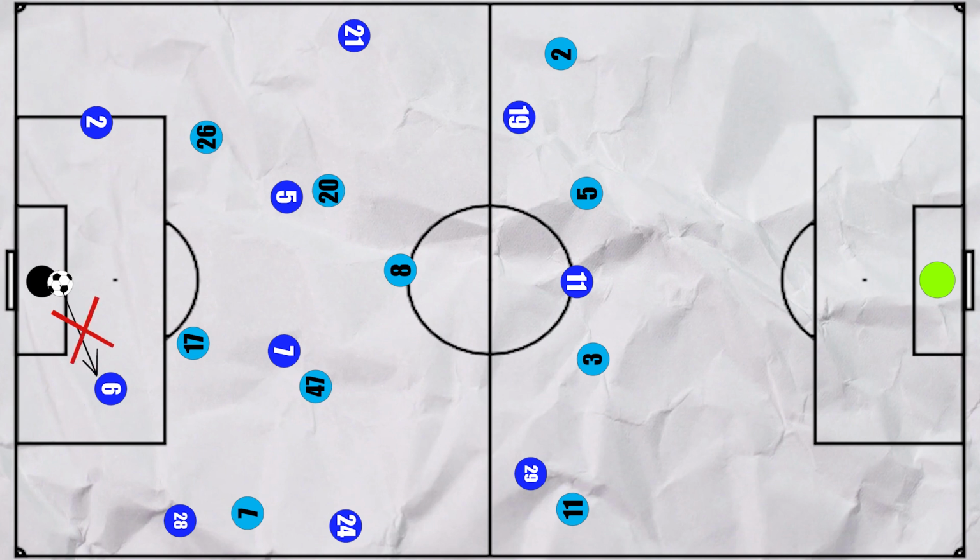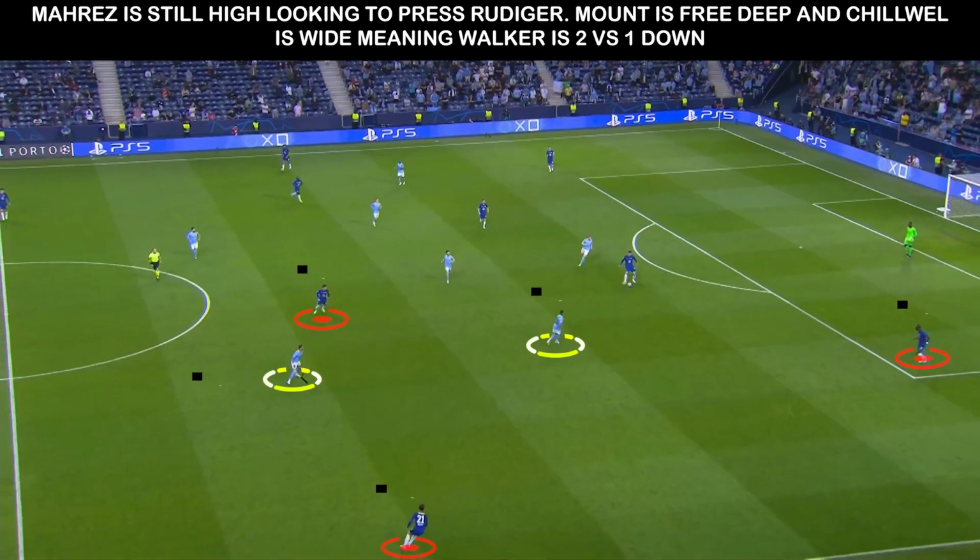Chelsea soon stopped forcing their play down the right-hand side, and went left instead, either to Rudiger first or more commonly with the chip ball into Chilwell. And when Walker looked to remain deep, Mount would also remain deeper, forcing him into a decision of which man to pick up.